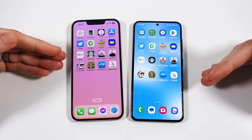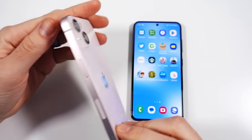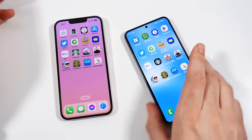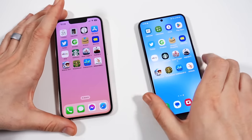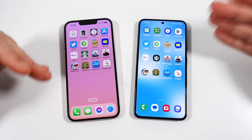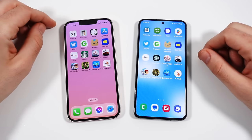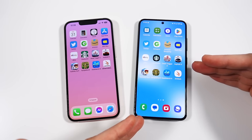If you're looking for an upgrade, you can trade in your 13 and get a nice substantial discount, but only do this if you plan to keep your Samsung a while or you're going to stick with the Samsung ecosystem, because the trade-in values and the resale values are lower on Samsung phones, so keep that in mind. But overall, just in this app speed, I'm going to have to give it to the Galaxy S23.